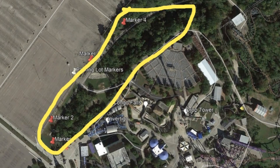And looking back, this is a decent plot of land for an expansion of the action zone. If you take away the theatre that's just below the yellow circle, I think it's like an amphitheatre space. If you demolish that, then you've got yourself a decent plot of land for a coaster, and you sort of expand that area out.